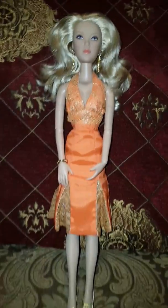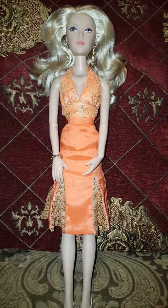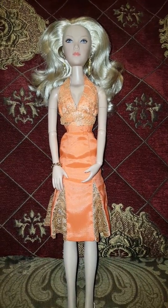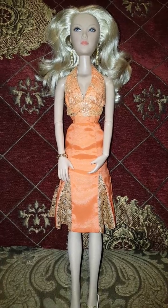This is the last of the Desperate Housewives dolls. This is my absolute favorite, so I did save the best for last. This one is Edie Britt. I do really love this doll.